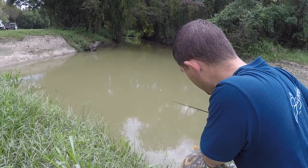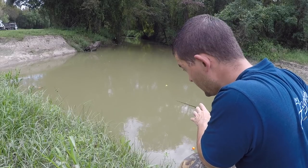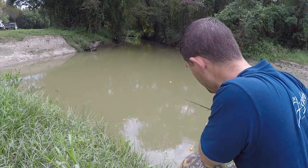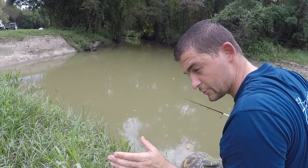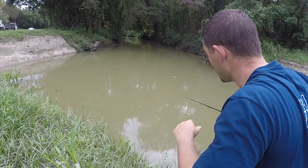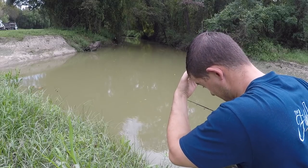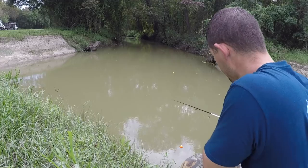Well, the reason I'm using a float is a good ledger fish all this time. Not only is a float a great way of showing biting fish, but I can move the bait around a lot and it drifts in the current. It suspends it up in the water, whereas a ledgered bait is only in one place. Not only that, I've tried ledgering before and there's a lot of crayfish around here.